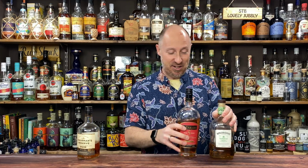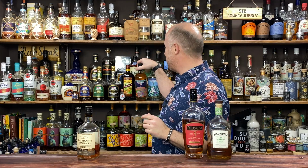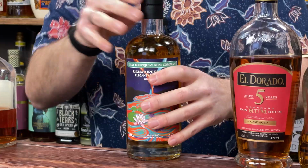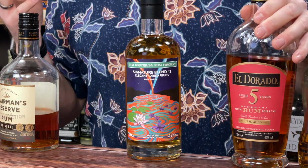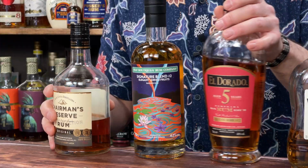Now, as always, there is one more surprise coming. There is another rum. I completely forgot about it until I came down here to get ready to film. It's not been cracked yet. That's the whole reason I bought this. It's from the Boutique Rum Company, part of Master of Malt, essentially, in the UK. This is their signature blend number 2, and it is products of Jamaica and Guyana. These three are 40%ers. This is a 42%er. Again, no age statement on this. So we'll see how this goes.